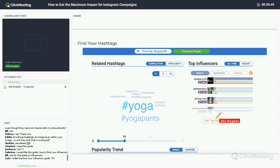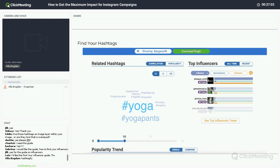Hashtags. This tool has a free plan, and you can find hashtags and then just copy and paste them in bulk absolutely for free. So this is Hashtagify, I think. Just a moment, Hashtagify.